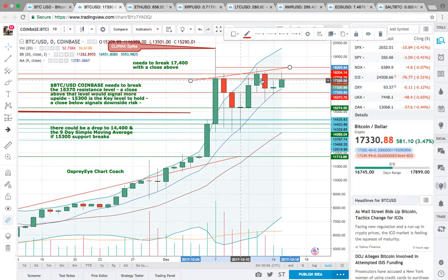And so what it needs to hold is this blue line right here, which is the 9-day simple moving average, and that's currently at 16,646. So if you see a close below that level, below the 9-day simple moving average, that's going to be the sign that it could possibly cool down and pull back.